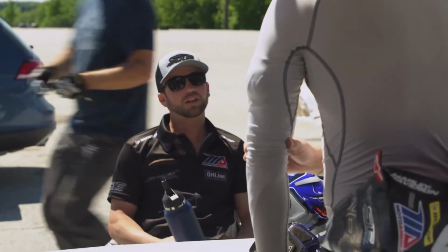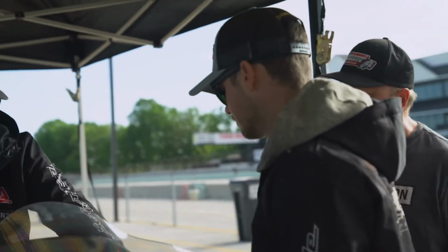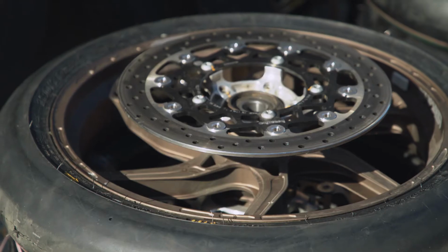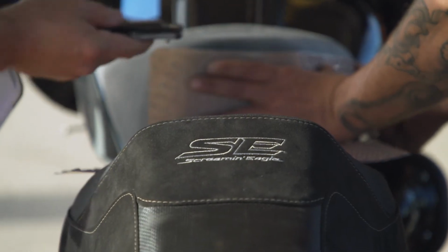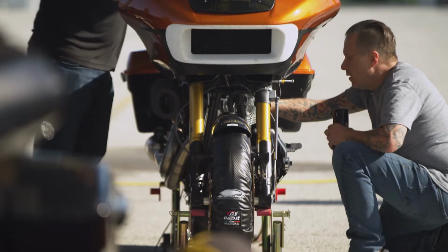We started with an identical setup for Travis that we had developed for Kyle. And as the day went by, they just diverged. The settings on the motorcycle changed, the tire selection changed, the seat changed, the handlebar position, everything that we were doing to get Travis as comfortable as Kyle's been on the motorcycle.